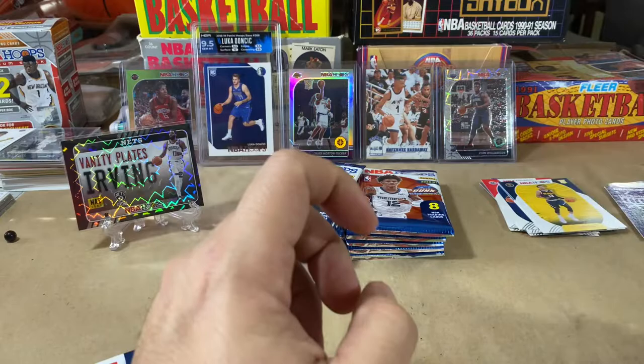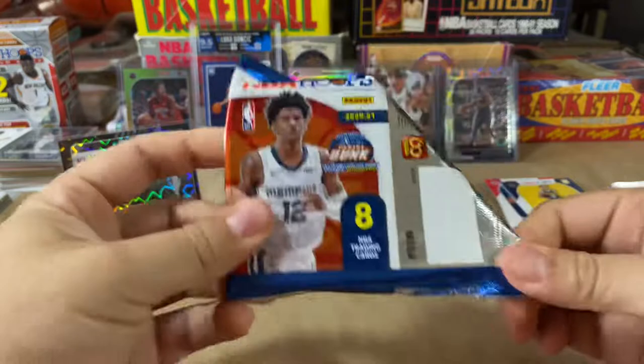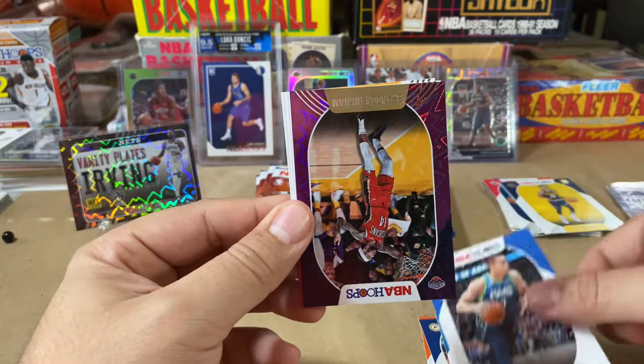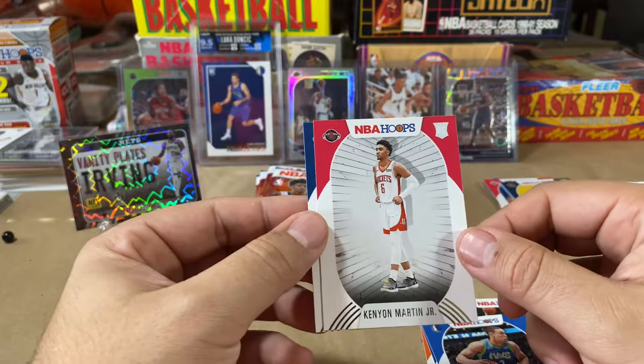All right. Man, I just want a couple of slams. That would be so dope. All right. Cam Johnson, TJ Warren, Cody Zeller, Mitchell Robinson. Oh, Ingram, explosion. Kenyon, he's actually doing pretty good. I mean, considering the fact that we got a crap team right now, my Rockets, he's actually doing pretty good.